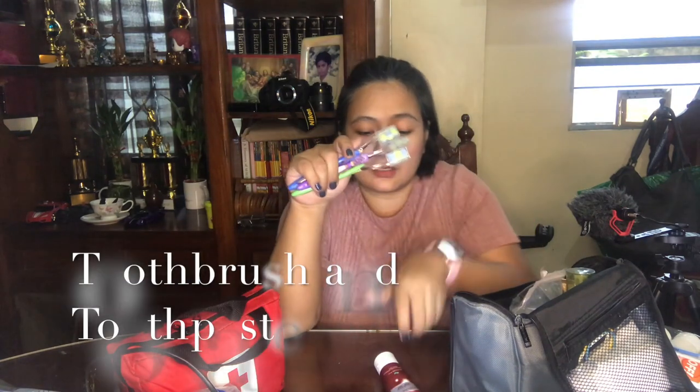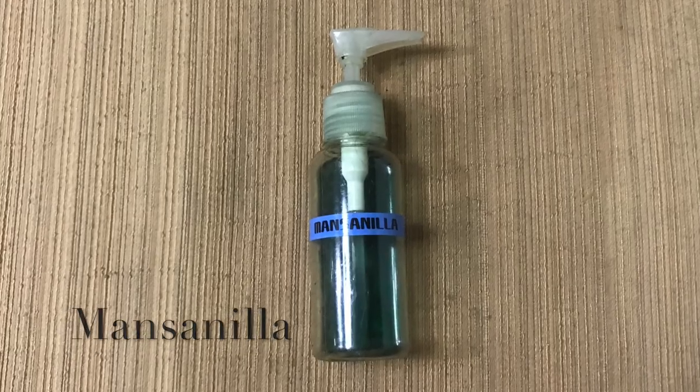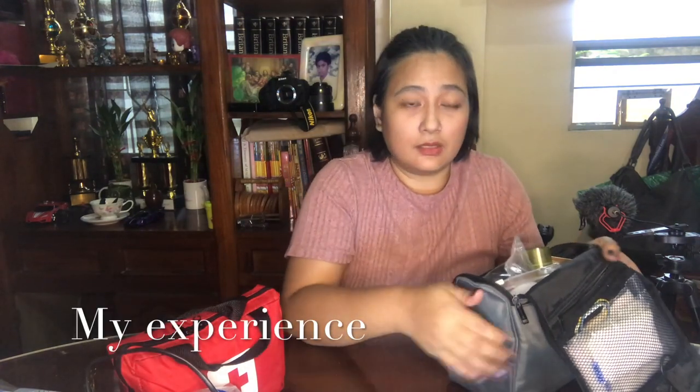What else do we have here? Since tatlo lang kami sa pamilya, me, my husband, and my son, we also have brushes. Ito na siya, ready na siya. Toothbrush, toothpaste. So, nandito lang yan nakalagay. And we also have a compressed towel. So, in any case na something happens and we need a towel, meron kami dito sa bag. Ano pa bang meron ako dito? Let me put this back. We also have manzanilla, yung mga maagang mga parents dyan, alam ko anong effect nito sa babies. Kunyari, masakit yung tiyan, things like that. We always put them. I know, sinasabi ng iba na it doesn't work, but it does, for kids.